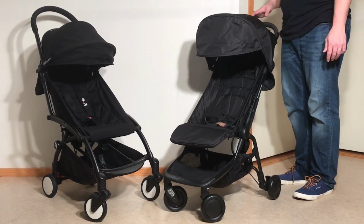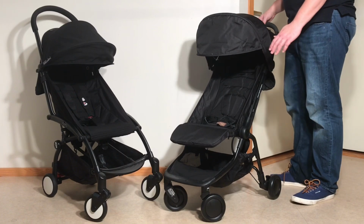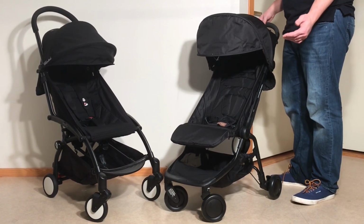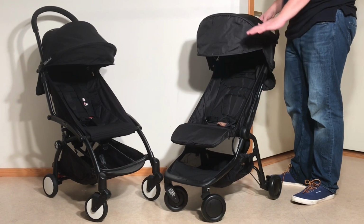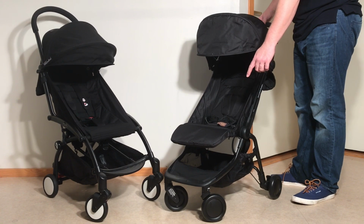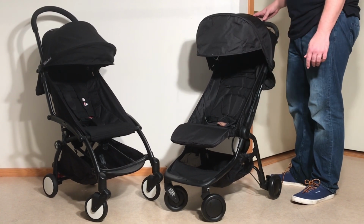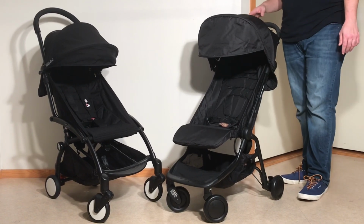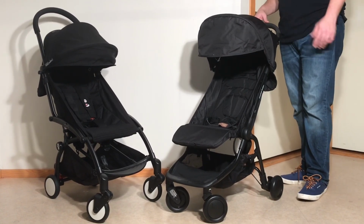A big part of this is that people often overlook a pair of peripheral factors that actually have a significant effect on the functional size of the seat and the age of the child it can accommodate, namely how high the canopy sits up off the seat back and how low the footrest sits from the seat. When you take the increased distance with both of these factors into consideration, it's safe to say that the Nano will comfortably seat a larger child than the Yoyo.